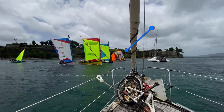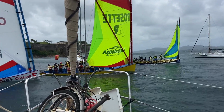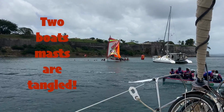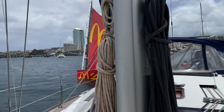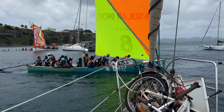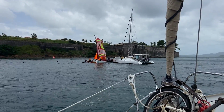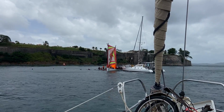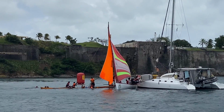Oh no! Disaster over here. Oh, we've got a bit of a tangle. Oh no, they've sunk. Full on today in the second race. Uh-oh. It's so gusty in here. And one boat is right in the way, and they've got their poles stuck out there. Not good, because their rigs are tangled up.